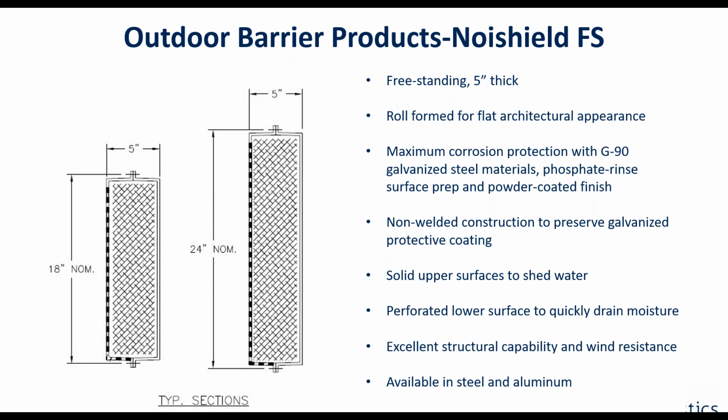This is actually a solid corner as well. It doesn't really show it here, but this is a solid corner that allows us to roll form this piece. And then it goes back to a perforated section along the bottom. And again, that is in the event that any moisture gets inside, it's able to drain out through the bottom.